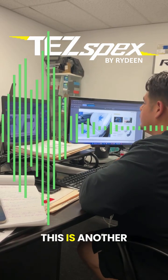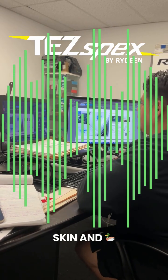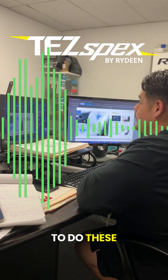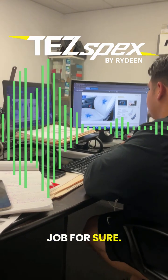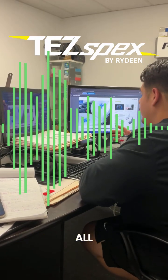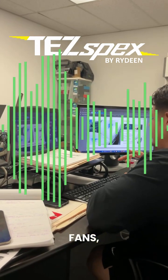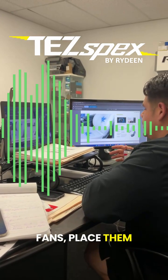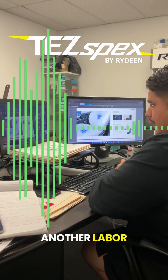It's a mission. This is another product where you've got to get people that know how to do the CAT scan work, because not anybody's going to be able to do these seats. This is a full-blown upholstery job for sure. You're removing the whole factory seat, replacing it with a foam, installing the fans, cutting out the foam for the fans to be placed in there properly, and then putting this whole seat back together. So this is another labor-intensive piece.